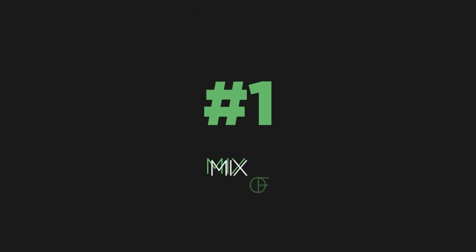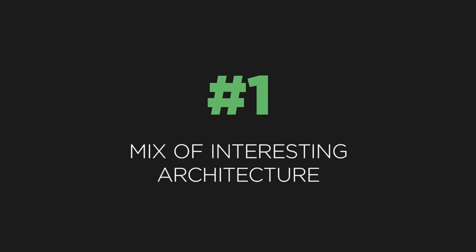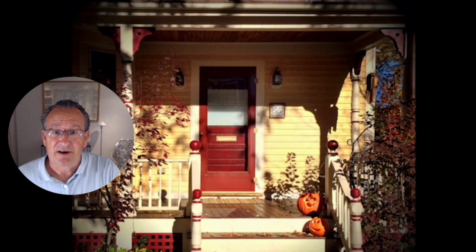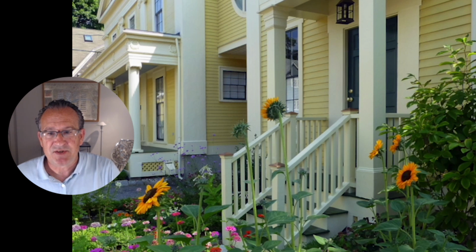And then number one on my list of reasons that I love the Baldwin neighborhood is just the eclectic mix of interesting architecture found here. I am a residential real estate agent serving buyers and sellers over the last 20 plus years, and I've had the great good fortune to help a number of buyer and seller clients in this neighborhood. And it's just such a wonderful neighborhood. These are some pictures I've taken just to give you a flavor for how special this neighborhood is.